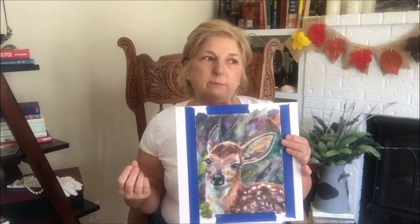The other thing is I left the white of the paper to be my white in the spots on the fawn and in the throat and chest of the fawn. But the way the sun was almost backlit, it needed to go a little whiter there on the throat and a little on the back and even a little through the hairs, the little hairs on the ears. So I did use a little bit of a white paint for that, and I'll show you that in the video.